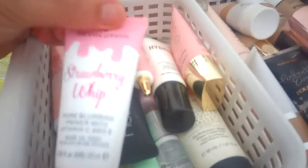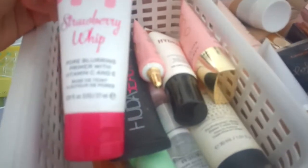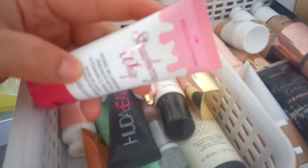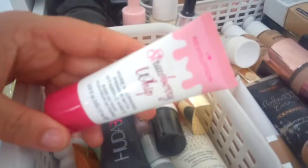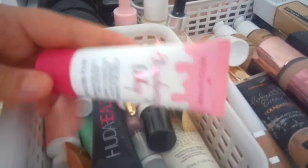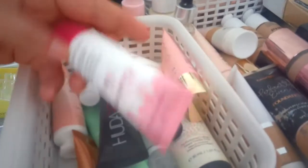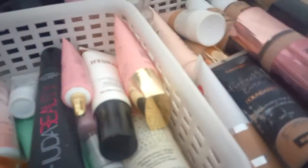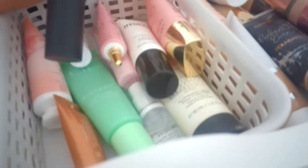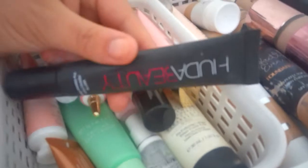Next is this I Heart Revolution Strawberry Whip. I don't like this one bit. I really don't like this. It's meant to be pore filling. It just feels, I don't know if it's the whip, but it just feels awful. I just don't like it at all. I am going to declutter this because I'm not a huge fan. I might pass it on to people rather than throw it in the bin, but if no one wants it, then yeah.